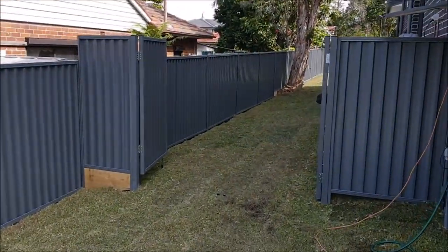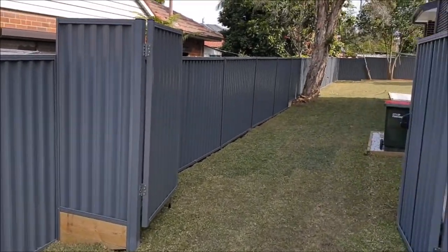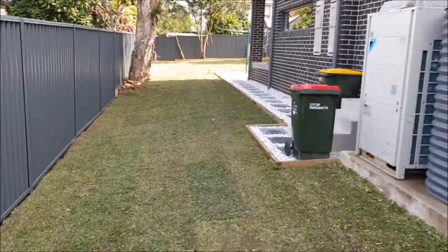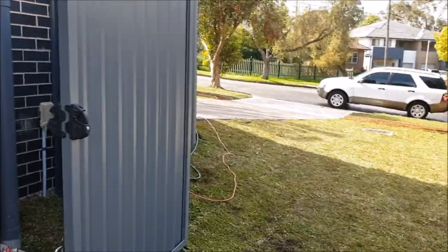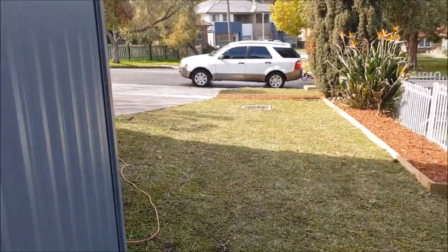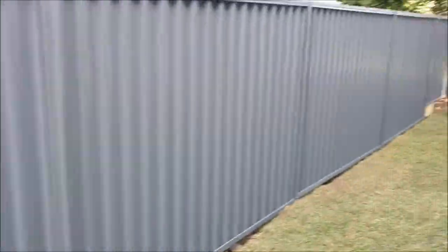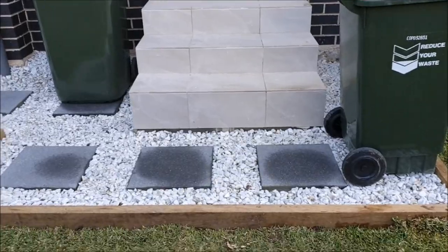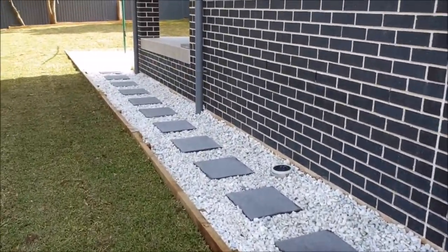We did the Colorbond fence. It's a basalt color. It looks good, matched to the rainwater tank. This is the side of the house. It has a double gate for the turf. Maybe in future, if they want to bring any machine to the backyard, they can open it and bring it. This is the pavers, timber edge around the paving and the turf.